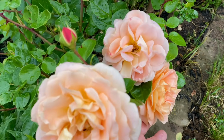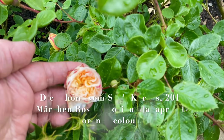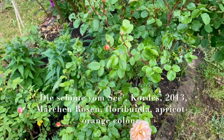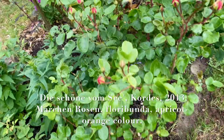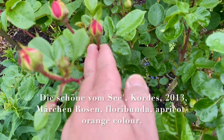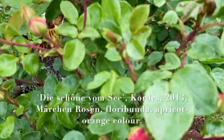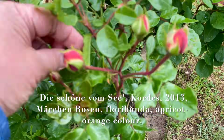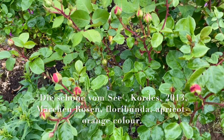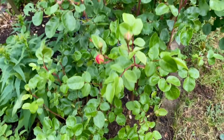This is the Schöne von C, one of the Kordes roses, I think belonging to the fairy tale collection. She has a lot of buds, and look at this, very pretty, very big buds there. This is still the Schöne von C. She is a very pretty rose and a prolific flowerer.